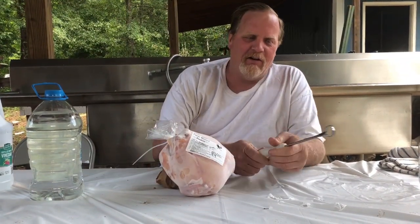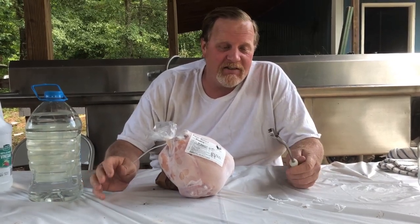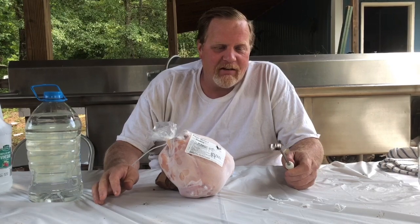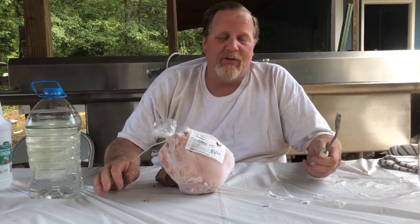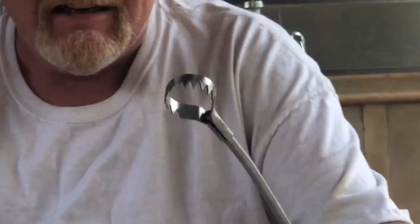It's something I meant to mention earlier. This is a tool, especially for you guys that aren't super familiar with processing chickens, maybe your first or second time. This tool was a lifesaver for us. You guys that are familiar with this might say, oh, you don't need it, but we loved it.